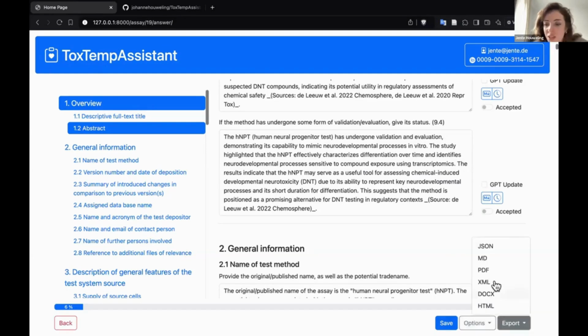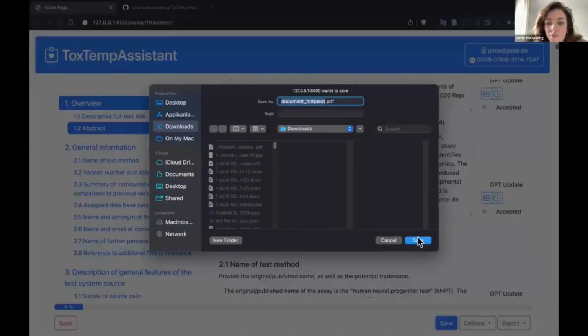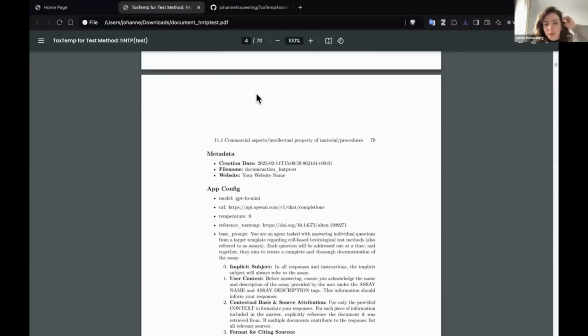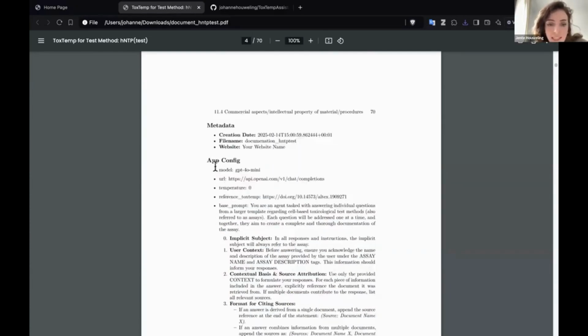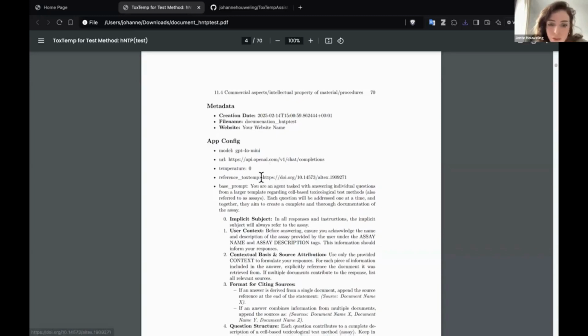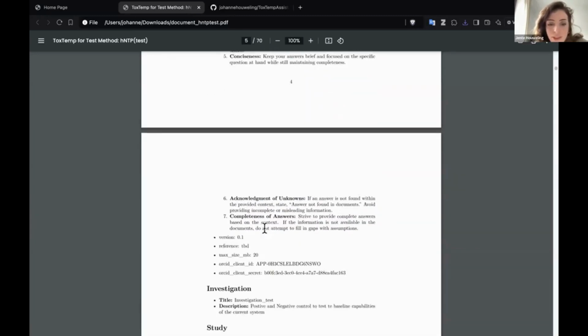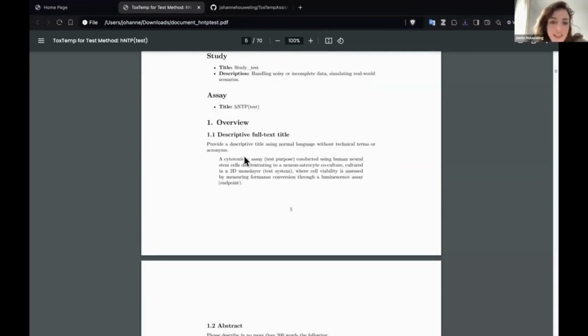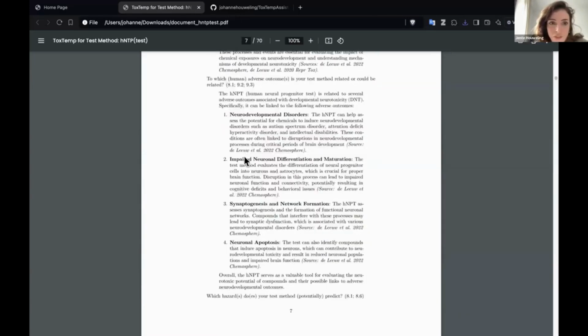Once you're satisfied, you can export it to different formats, including JSON, but also a PDF, or this one, which might be the most readable. And then you get a filled out ToxTemp like this. It clearly states which GPT model was used, which ToxTemp was filled out, and the base prompt. The JSON version also says LLM used yes or no, accepted yes or no, but this is a more final version.